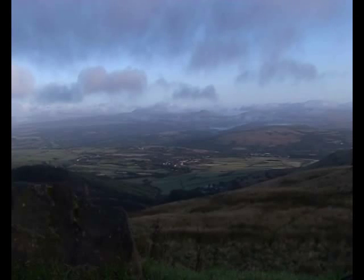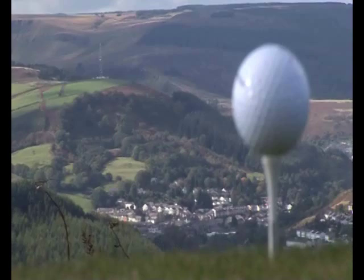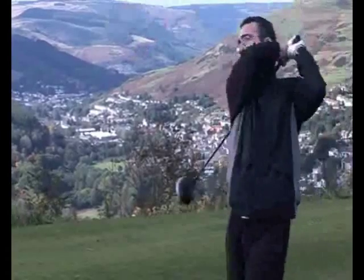The undulating landscape of the area provides the perfect setting for a round of golf. The 18-hole Rhondda Golf Club has staged the Welsh Masters tournament and has named each of the holes after former collieries in the area.